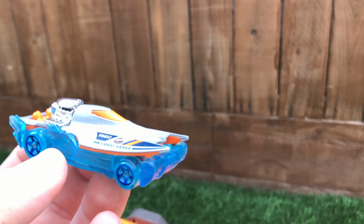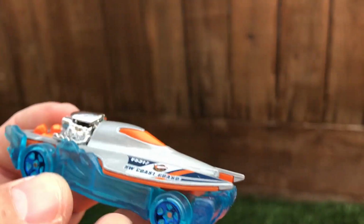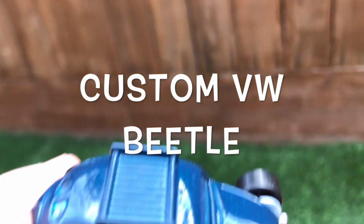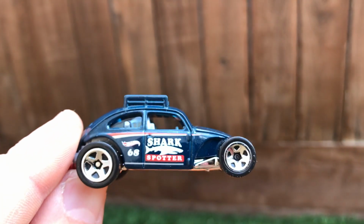This cool flatboat comes equipped with its own water. This is a very cool Hot Wheels. The wheels still spin. Very nice. Sweet. And the custom VW Beetle has the rack on top, the sweet blue paint, and is ready to hunt some sharks. Very, very cool car.